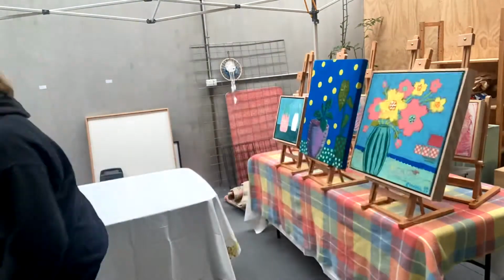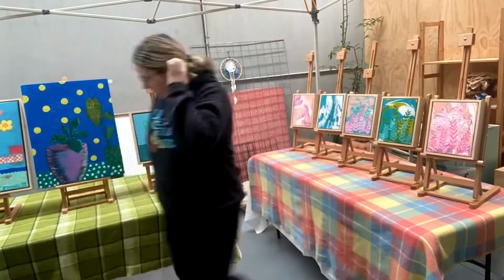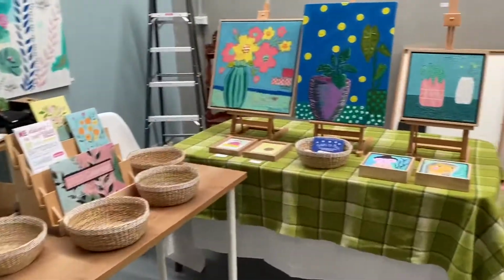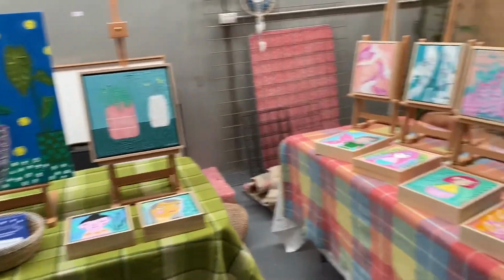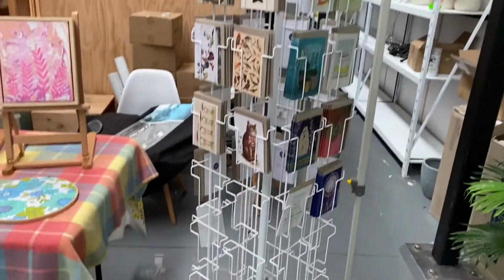Now I thought because it might be a bit windy, I've actually covered the tablecloths with those beautiful vintage woolen blankets. I wasn't sure how they looked, but I think they add a really fun touch and work in perfectly with my vintage vibe that I have.